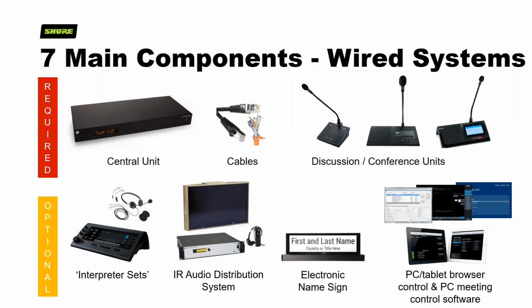And then finally, you've got the PC and maybe a tablet to do some control of the system and setup. We talked about how you could use that to configure the system and run the meeting, and also if you have external software running on a PC that provides some of those expanded capabilities that we talked about. And we'll be talking more about that later.